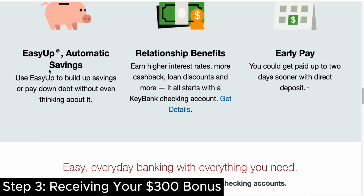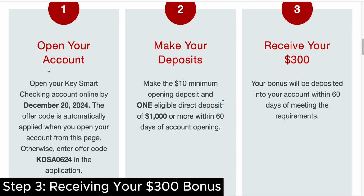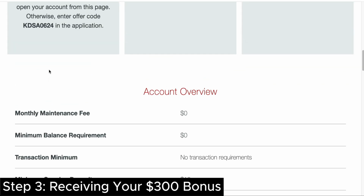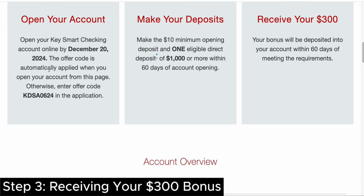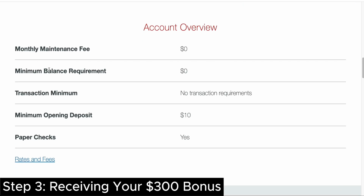And then after you receive your bonus, you're welcome to close the account out if you want. If you no longer want to use the KeyBank checking account, if it doesn't work for you, if you found it not that useful, after you receive your bonus, you can transfer that bonus out to another account you're going to use and then close the account. You are definitely welcome to do so. But of course, if you found the account useful and you want to continue using it, that's totally fine as well. You don't have to keep the bonus in the account either way, whether you're going to use the account or not.